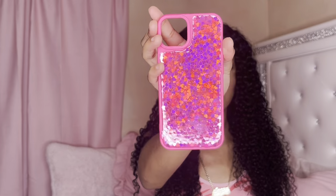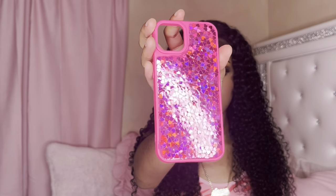But this is what it looks like. Real cute. Wow. You see her. This right here. Oh, I love this case.